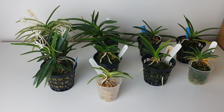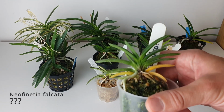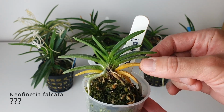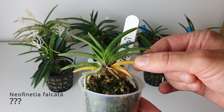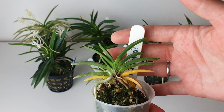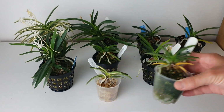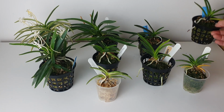A couple of them I have managed to save, and I'm very pleased to say that this one, not a Kinyuko, but who knows, maybe I'll find out what it is one day, is doing really well. These yellow leaves, I'm not totally sure what's going on. This has happened in the last couple of weeks, but it looks as though it stops kind of around where there are new roots emerging from the stem, so not too worried yet, we'll see.